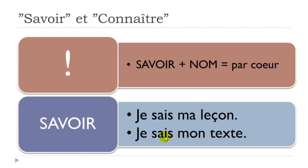Okay, same thing for the second example. Je sais mon texte, my text, or then my lines if you want. Je sais mon texte, okay, so it's the same. You want to introduce this idea that you know your text or your lines by heart. Okay, and that's the only exception when we will use savoir plus a noun. All right?